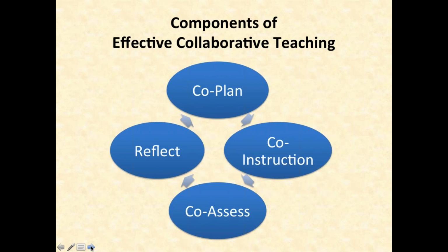This is a diagram that really emphasizes the fact that co-teaching alone is not going to get us the results that we are hoping for. Instead, we like to talk about the collaborative, integrated instructional cycle that consists of co-planning, co-instruction, co-assessment, and reflection.